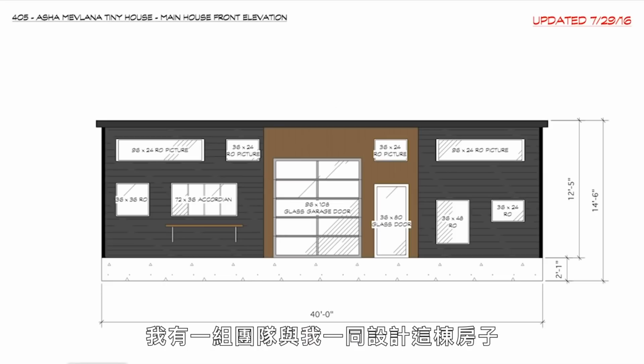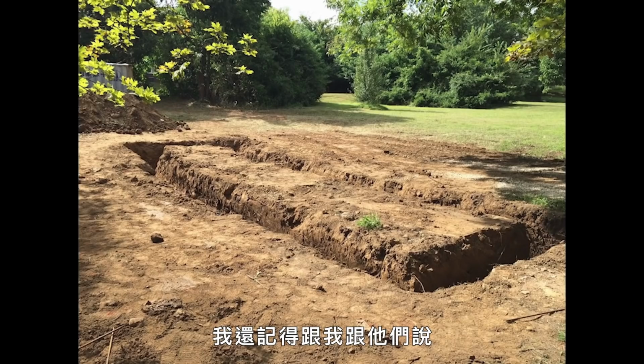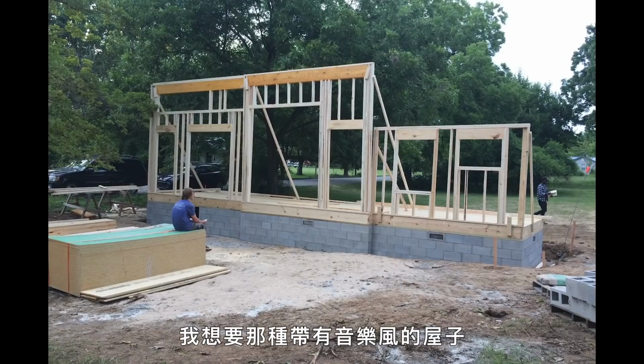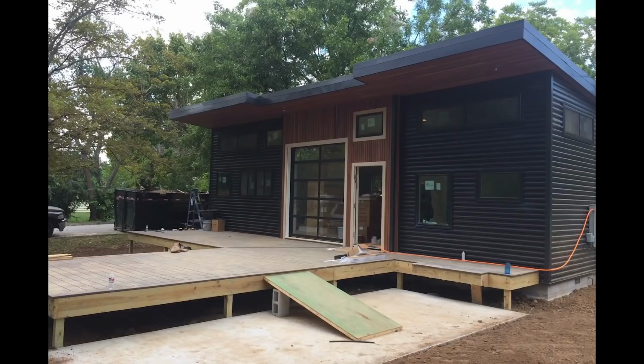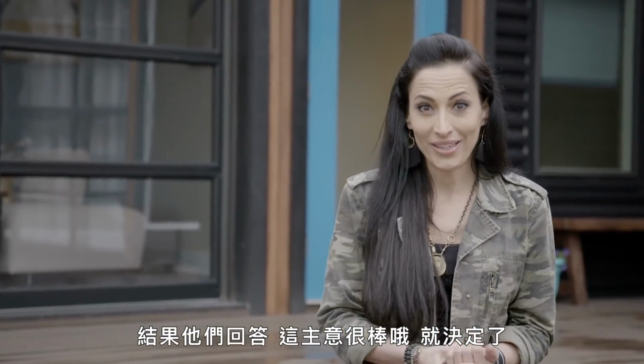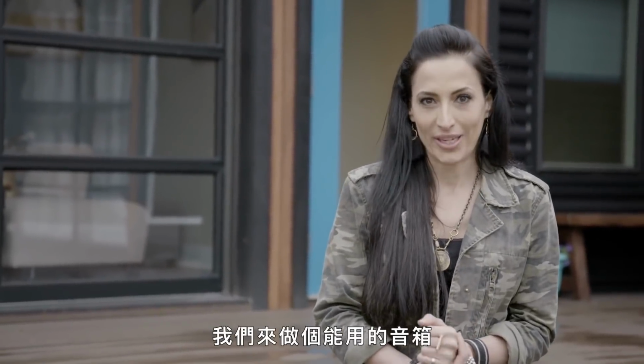I had a team of people that helped me design this house, and I remember going to them and I said, you know what, I want something kind of musical, and how about a big amp? I was sort of joking when I said it to them, and they said, that's awesome, let's do it. And they said, and let's make it a working amp. And I was like, really? You can do that? Okay.